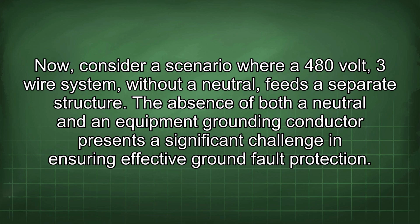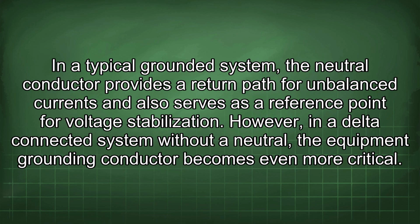Now consider a scenario where a 480-volt 3-wire system without a neutral feeds a separate structure. The absence of both a neutral and an equipment grounding conductor presents a significant challenge in ensuring effective ground fault protection. In a typical grounded system, the neutral conductor provides a return path for unbalanced currents and also serves as a reference point for voltage stabilization.